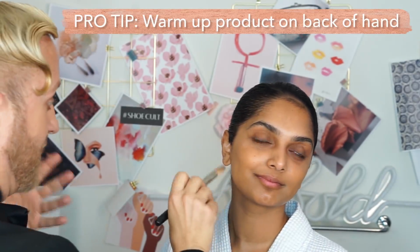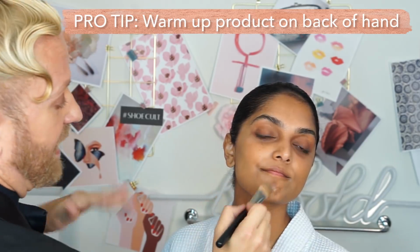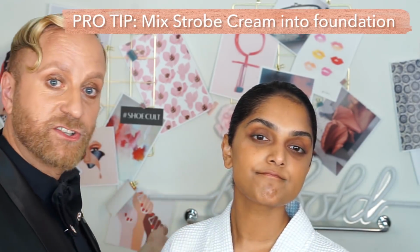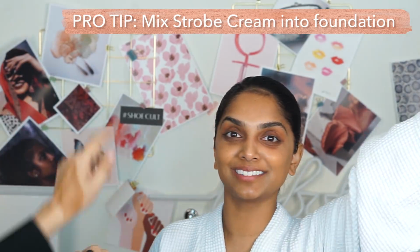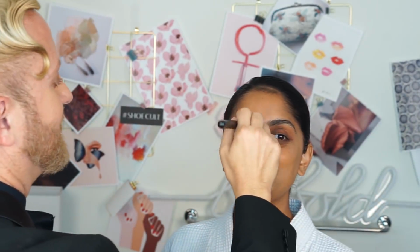Now, as you can see, I always put it on the back of my hand because I actually like the heat of my hand. And a great little hack that I like to do, I like to mix a little bit of strobe cream into the face and body. It brings a nice luminosity to it. You do? I do that. I love that. Yes, she gets points. I get points. I love it. I love skin. It's my favorite thing.